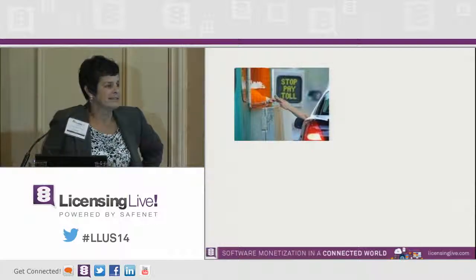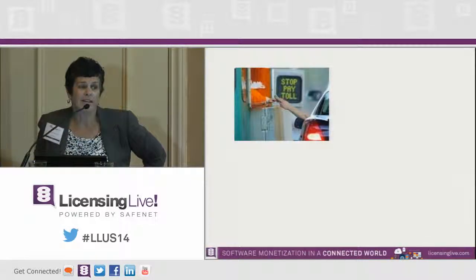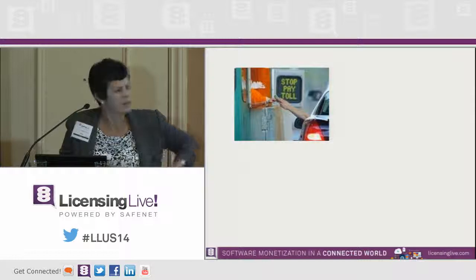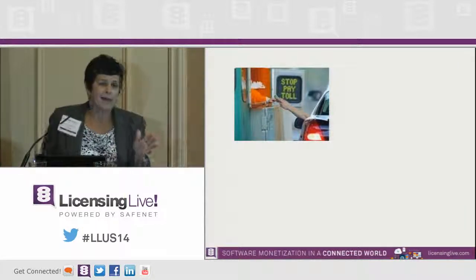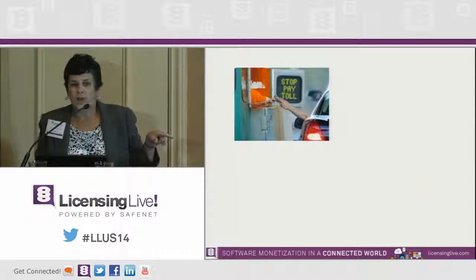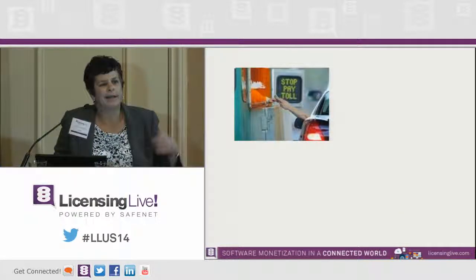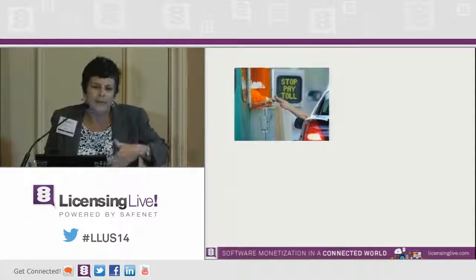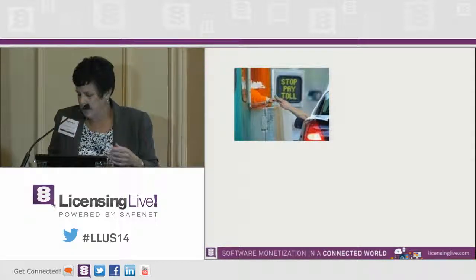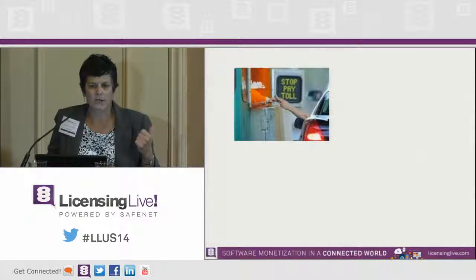So let's look at a real-life example that has nothing to do with software. We've all paid tolls. Remember the good old days when you would drive up to the toll taker, and you'd wait in line, first of all, because the guy in front of you didn't have his cash ready. And then, once you got to the toll taker, you'd hand them the cash. They'd hand you the change. And then they'd raise the arm, the gate, so that you could pass. No automation there, all a manual process.